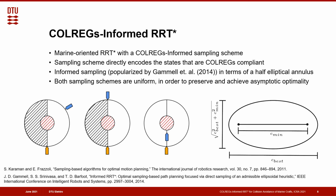The paper also introduces an informed annulus-like sampling space. Informed RRT star, introduced by Gammell et al., consists of an ellipse whose major and minor axes are scaled by the minimal solution between the goal and start positions and the current best found solution. The informed set decreases the sampling space in order to increase the probability of improving the solution cost.